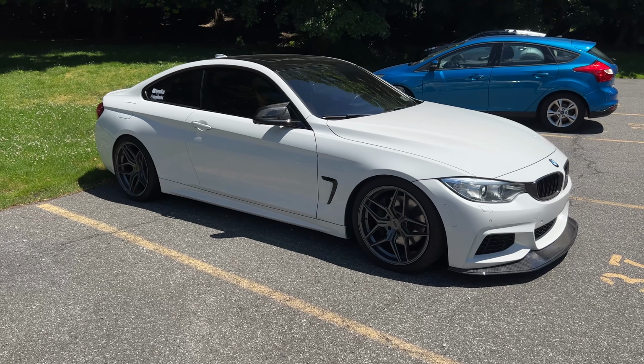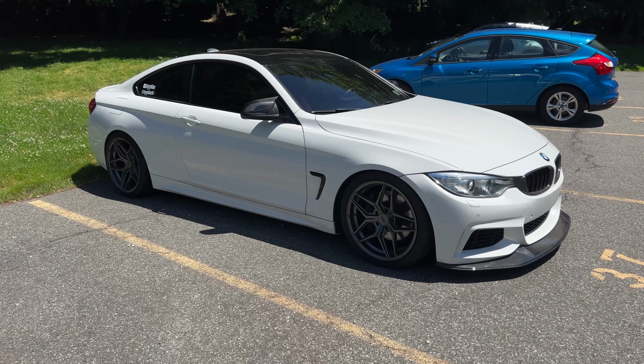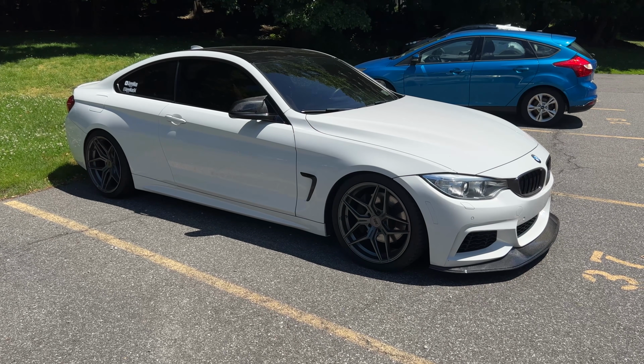I've owned this car for almost 4 years now, which is pretty crazy to think about, even though I've only been modding it for like a year and a half. So to sum that up, guys, what I'm trying to say is the 435 at that time in 2018, when I was coming out of my base model Honda Civic LX, felt like plenty car for me in terms of its looks, in terms of its power, and even in terms of the interior, although the M4 interior is pretty much the same, but you guys know what I mean.